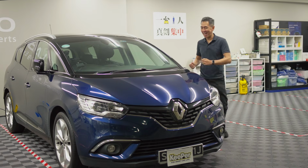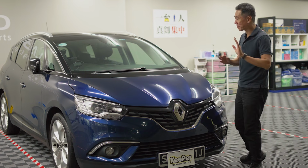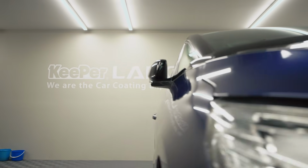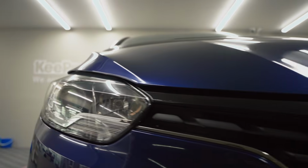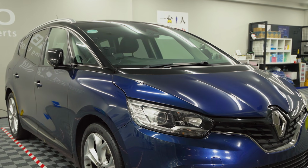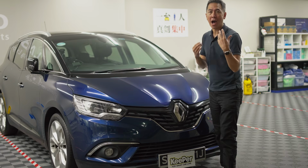Whoa, this is looking amazing now. The whole process took about 4 hours, and it started with a really deep clean of this car, and just by virtue of that, it's looking much more shiny than I've seen it for a long time. It takes about 2 hours for the resin layer to cure and about 3 days for it to harden fully.